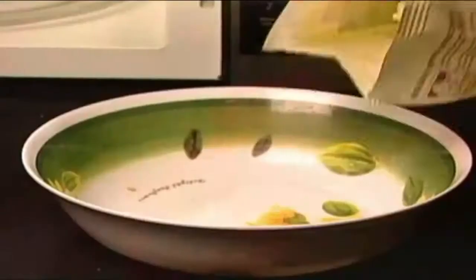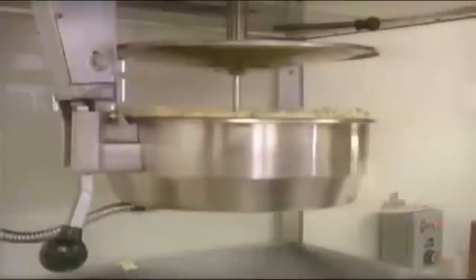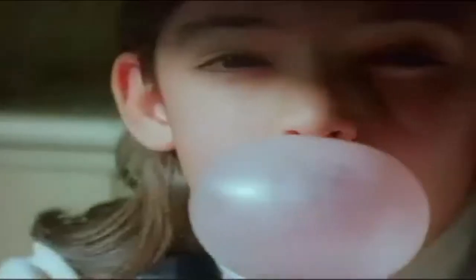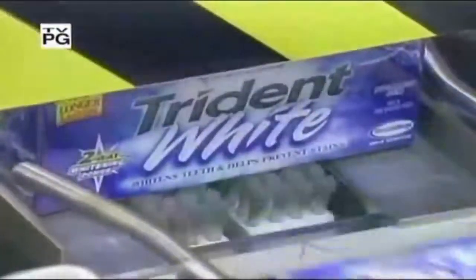Popcorn just may be the perfect versatile snack. But it isn't the only one that pops. With nearly 520 million pounds consumed annually in the U.S., gum is a major industry.